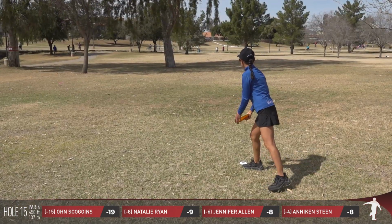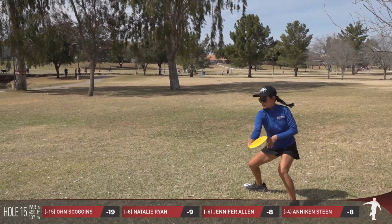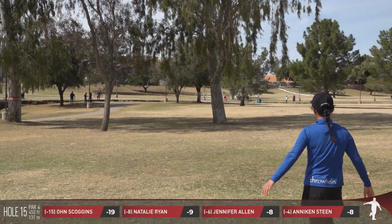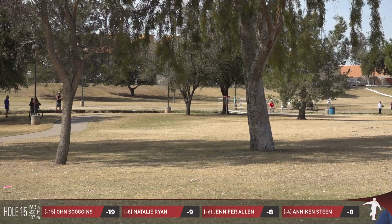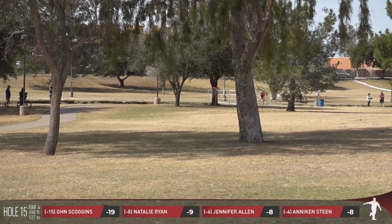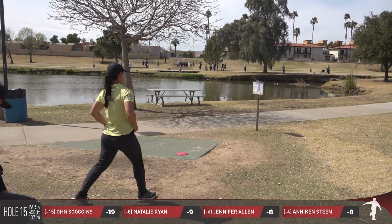Wow, I feel like Jen wants to put a birdie down on the scorecard before she even plays this hole. This sets up so well for her. Now, where Ohn is, that's a great spot. You see that big pine tree that she just sneaked past? That one loves to just stop discs trying to come in for that birdie putt. So your goal is just to get around it somehow.